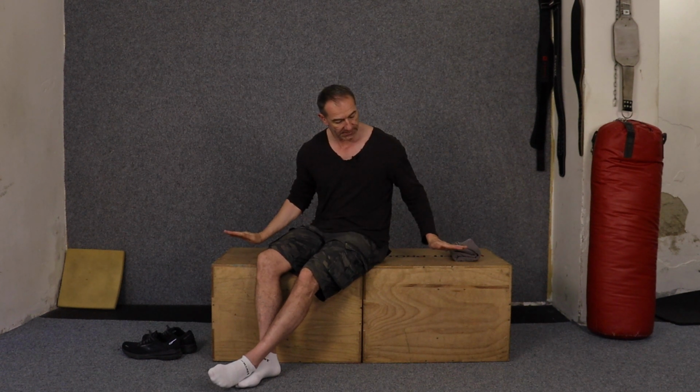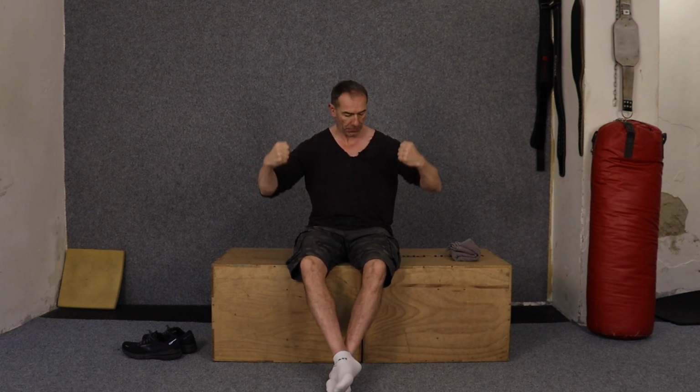Now, I've got two boxes here. It's just easier for you to see what I'm doing. Okay, you'll be doing it on the floor, preferably, right? This just makes it easier for the camera to pick up the little nuances in my movements. Now, these types of stretches are decompression, and they do require opposing forces to get the decompression, okay?